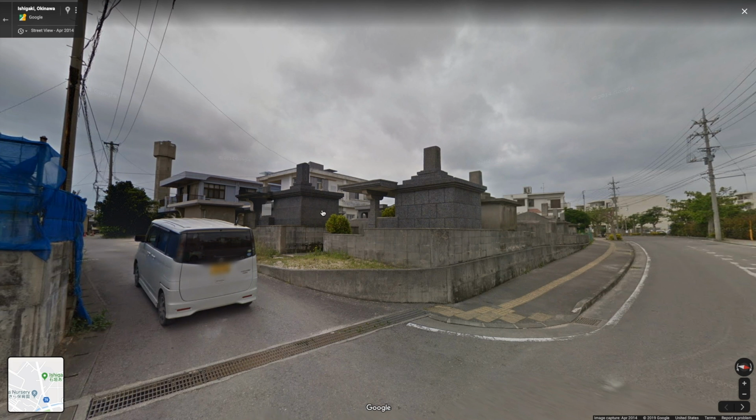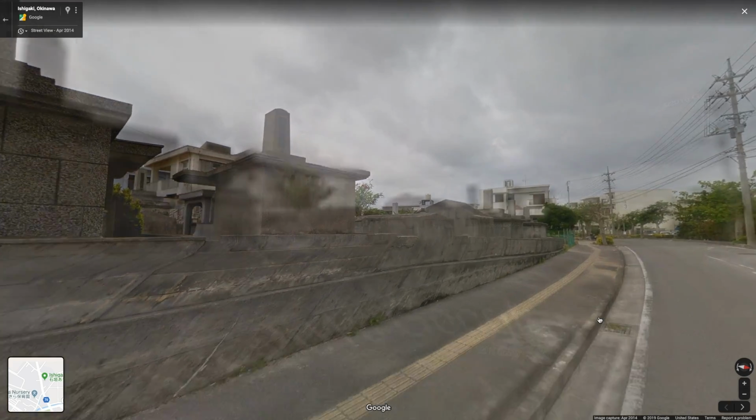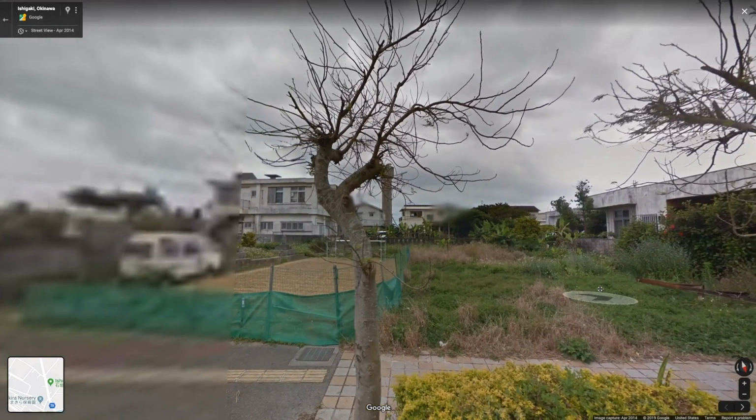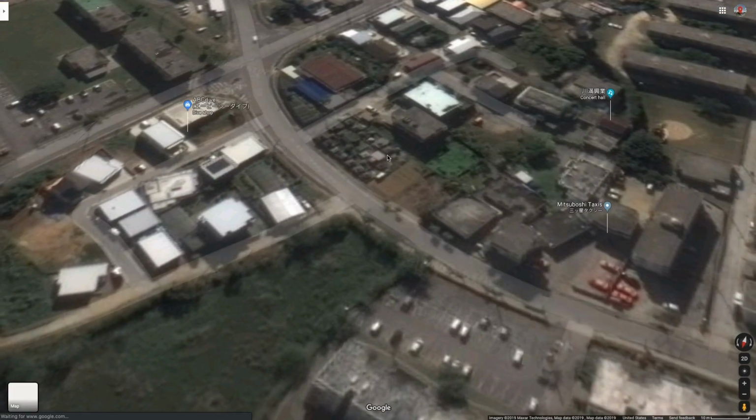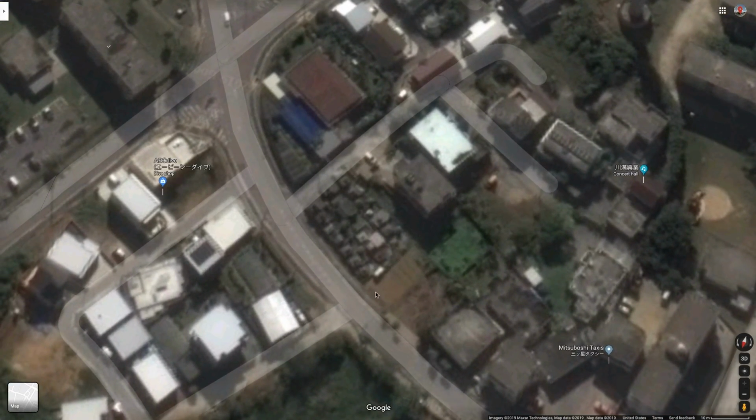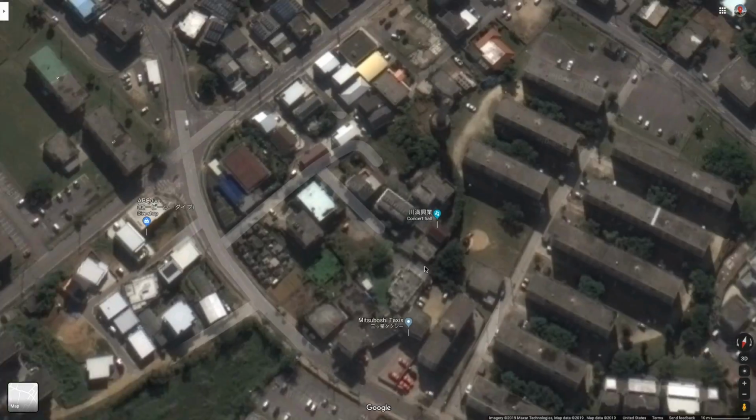This is an interesting something here. Is this a graveyard? This kind of looks like tombs. Or maybe it's a garden. Can't quite tell what's happening there. Oh, a concert hall. That's interesting.